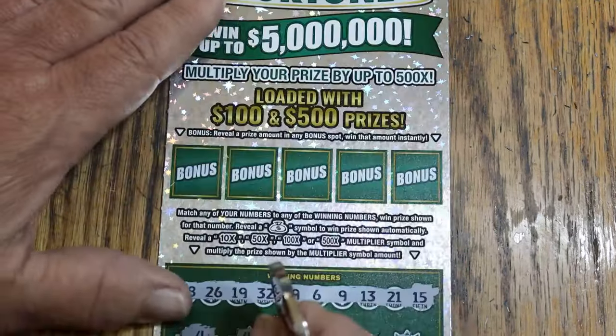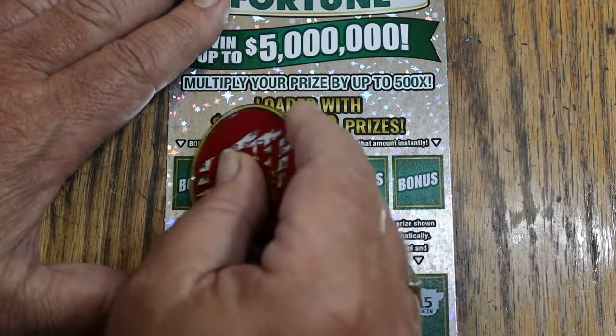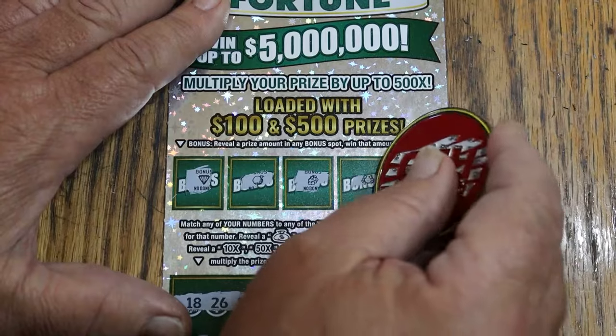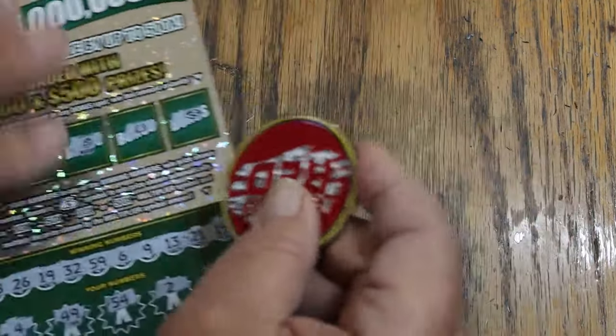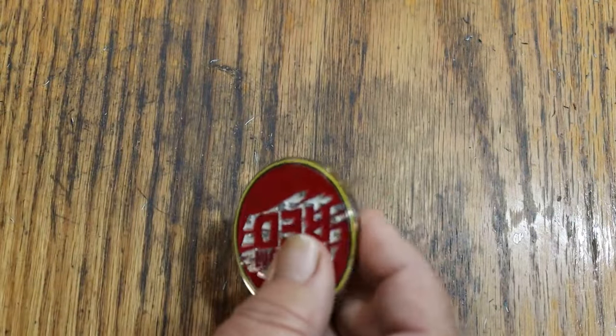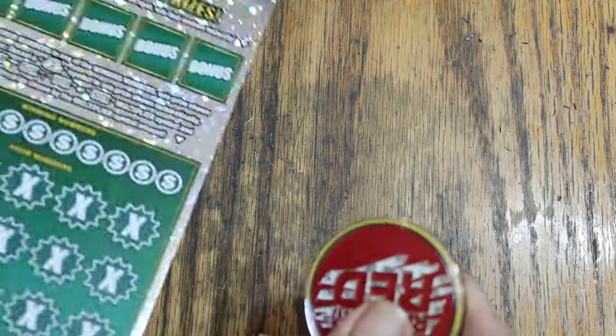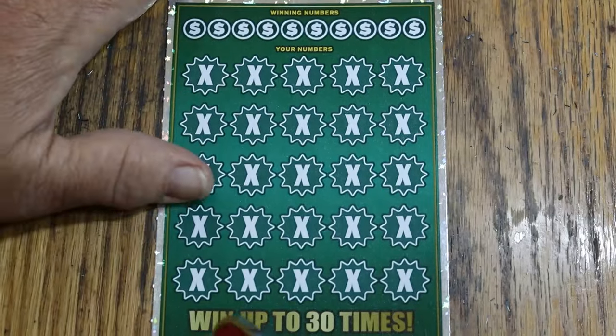Nothing on the bottom. And up top? Nope. Nope. Nope. No and no. All right. No back to back. All right. Ticket number 4.